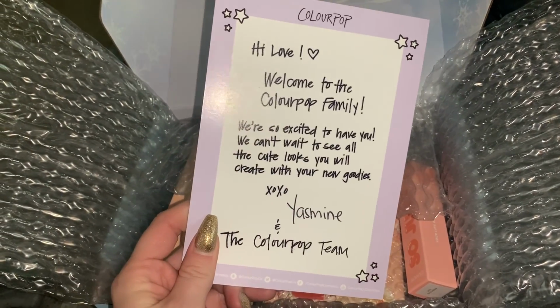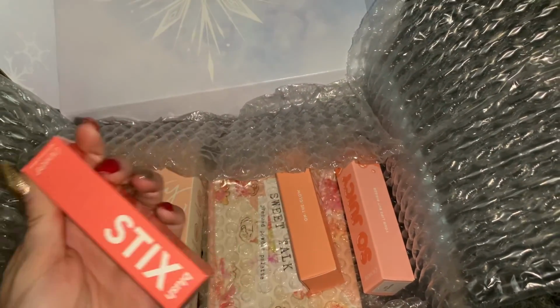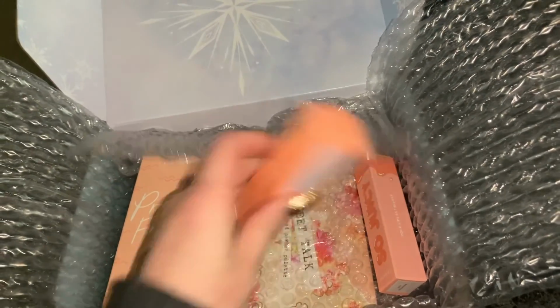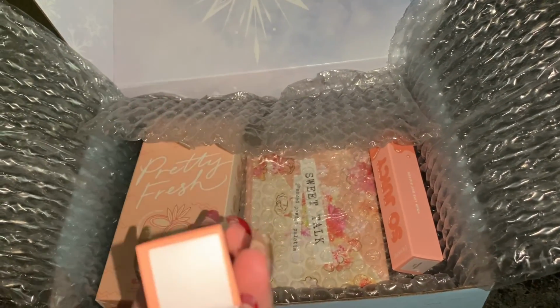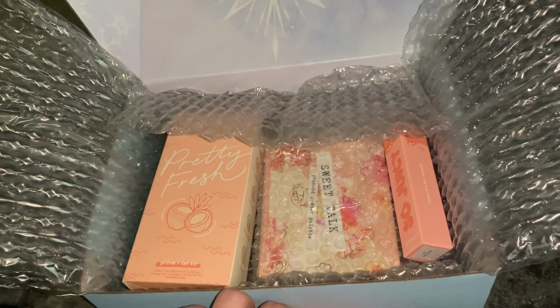Oh, I'm so excited. I'm just stunned. ColourPop is wild to be sending me stuff. I got a blush stick in the shade Cool It. Ooh, that sounds nice. I don't have that. A highlight stick or a light stick in the shade, I don't know. Flying High. I couldn't see it from my flash.